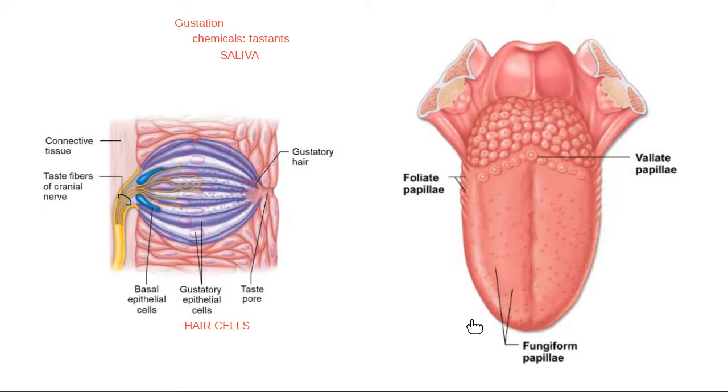If you look at your tongue, you might see some bumps on it, along the back and all over the top surface. These bumps are called papillae. Papillae are filled with taste buds. Taste buds are way smaller than these things that we're looking at. The normal bumps on your tongue are going to have maybe 3 to 5 taste buds inside of them.